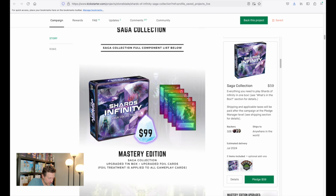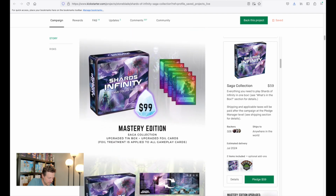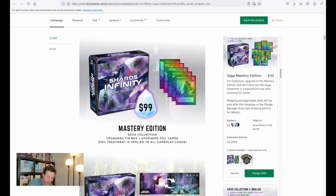Saga collection. And then if you go to the next pledge level here, this Mastery Edition, basically you're getting all of the cards as foil editions. And that's going to have a $25 shipping fee in the continental US. So you're looking at $124 all in for that pledge.